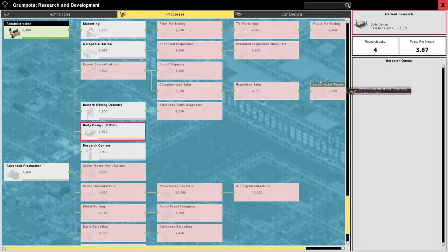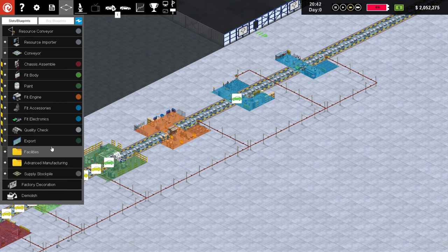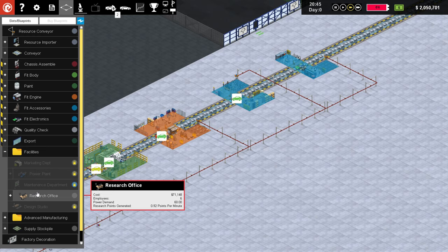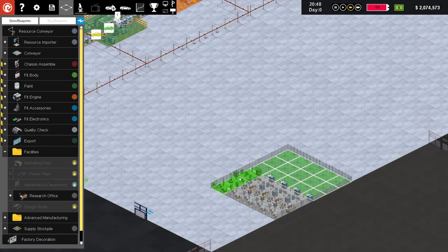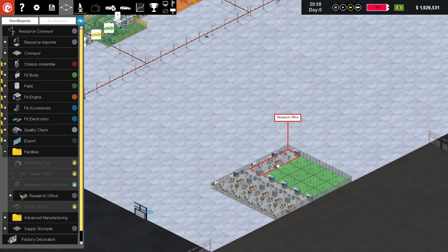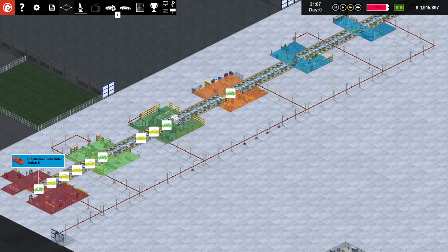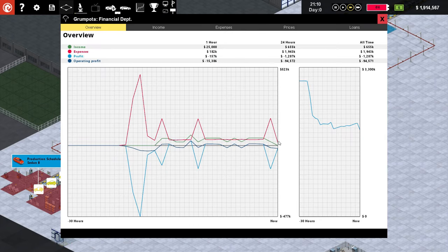So 2,920 points, but I'm also going to spend some money because R&D is becoming the thing that we're going to need to be doing. And I'm going to put two more R&D officers down here. So one and two. And that should speed up our R&D efforts over there, which is good. And let's have a look at the money. Oh, now we've spent another 140,000 right there. So that's going to hit our bank account quite severely. So yes, we're down there.